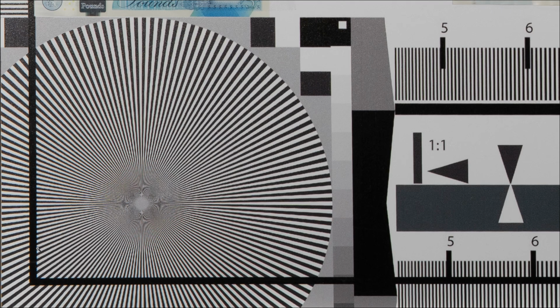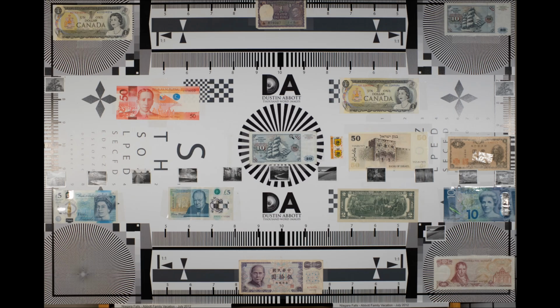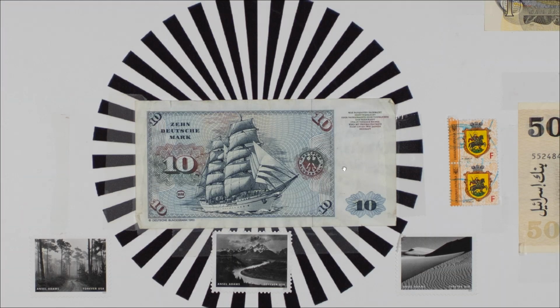Lateral chromatic aberrations are pretty well controlled. I do see just a tiny bit here. This is so minimal here though, and at such a high level of magnification, you're probably not going to see much of any of that in the real world. So this is 26 megapixels on Sony, and we're looking at 200% magnification.